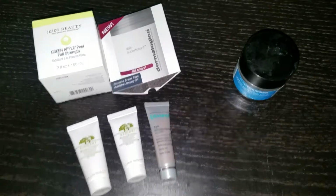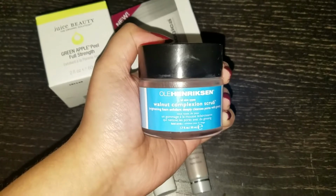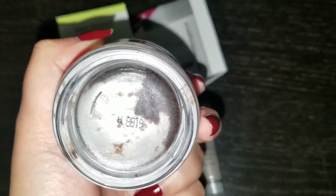My goal is to finish all the sample sizes, which are these three. This one from Hoola Henriksen will be gone soon. It's almost done, you can tell. Right there, that's all I have left, that little bit.